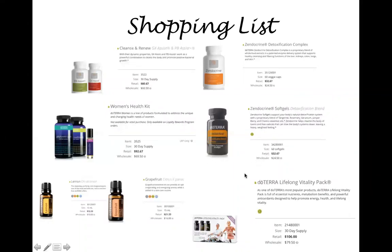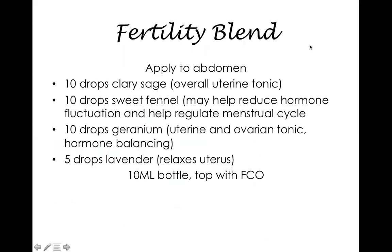So this is your shopping list for if you're trying to get pregnant. This is a fertility blend that I used also, and a lot of people have asked me to make it for them, so I've made it for them. Fertility blend, you're going to apply to your abdomen. And the only reason why I've made this for other people is because a lot of people don't have all of these oils. They're not like your basic top 10 oils, that's why.